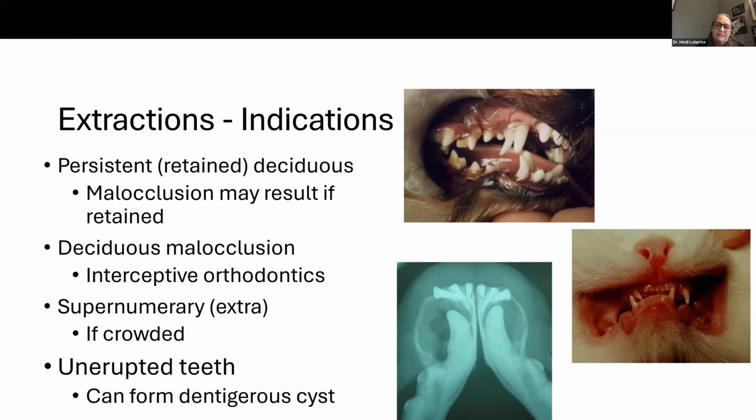We'll sometimes even take out deciduous teeth if they're maloccluded, but we're really careful with those extractions. And then if we have any supernumerary teeth that are causing crowding, we'll take it out. If they're not, we might leave them. But we need to look for those unerupted teeth, because if we don't get those out, they can form dentigerous cysts. Now, we'll be honest with you, I just reviewed the x-rays of a 6-year-old dog that had an unerupted canine without any bony changes.